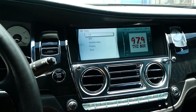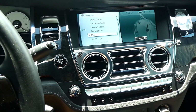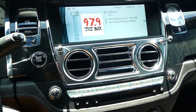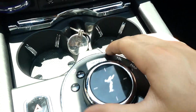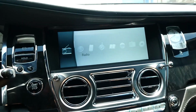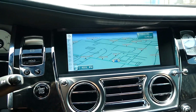So let's say, let's go back here. Let's say I'm in navigation and I want to click straight to radio. Bam, it sends you straight to radio without hesitation. You also have your CDs right there. Your menu will take you straight to the menu. And then you have your telephone, which will take you straight to the telephone. And your map, that will take you straight to navigation.